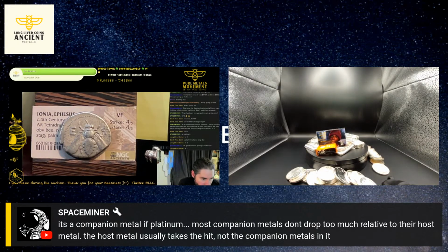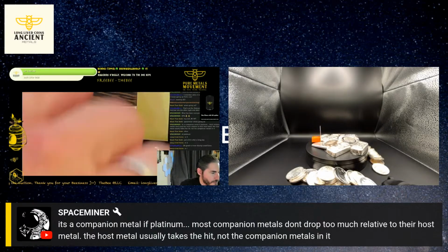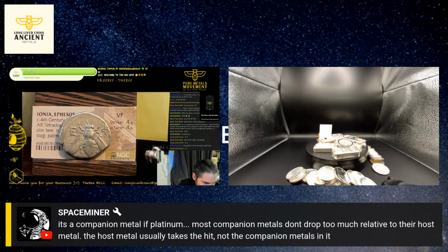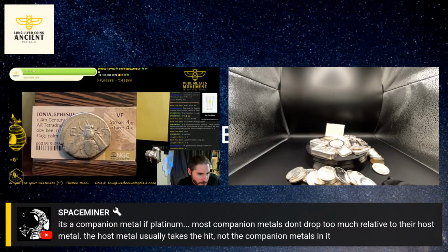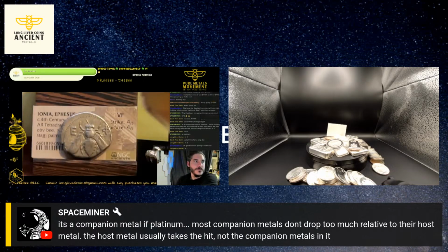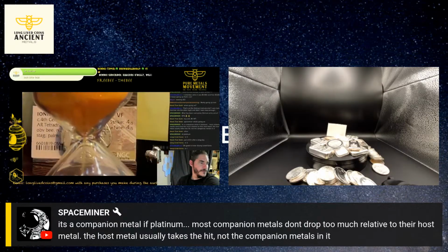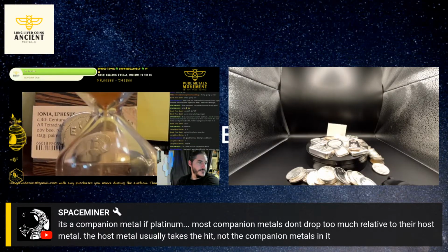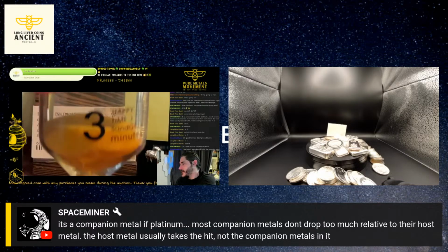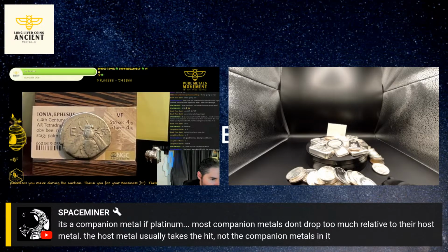Okay, so I'm going to drop this in the chat. This is obviously this ancient coin that we just looked at, and I'm putting it in at a largely discounted price. And we're going to go ahead and set this 3-minute timer. The hourglass of time is passing by. We got about 3 minutes to put a bid in on that ancient Ephesus bee if anybody wants it.